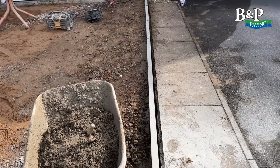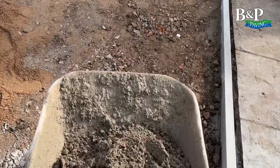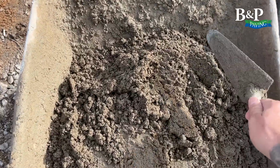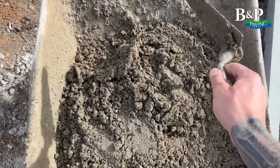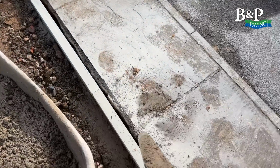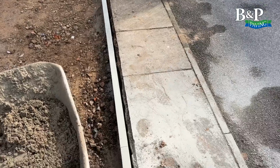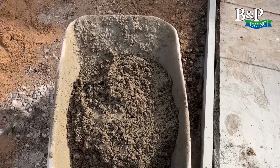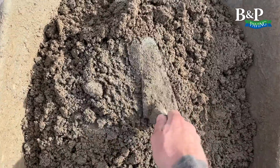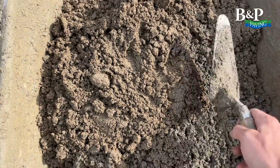Okay, so we're doing the backing up now for these edgings. Just give you a couple of tips when you're doing this. What you want to do is get your mix and make it slightly drier than normal. What you don't want to do is have a nice wet mix, and it's going to stain all up on the edgings, stain all these slabs when you try and put it in. So we've made it tacky, so there's moisture in it, but it's not going to stain.